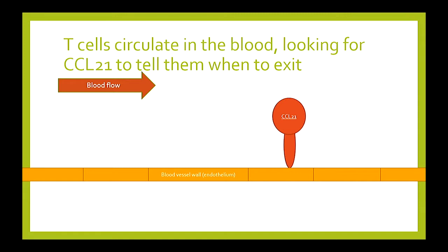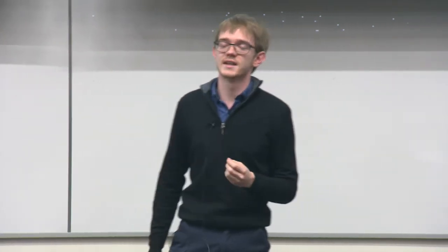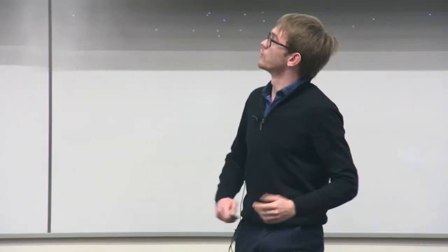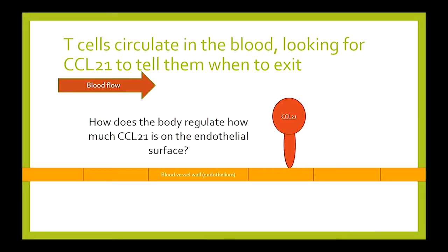Now this process has been really well defined, and we know that the cells can modulate how much CCL21 they put onto the surface, and they can regulate the protein that it sticks to while it's there. But no one has yet demonstrated a good mechanism for getting rid of the stuff when you're done with it, which seems like a bit of a hole in the situation. So that's what we set out to solve. We want to ask the question, how does the body then regulate the CCL21 on the endothelium?